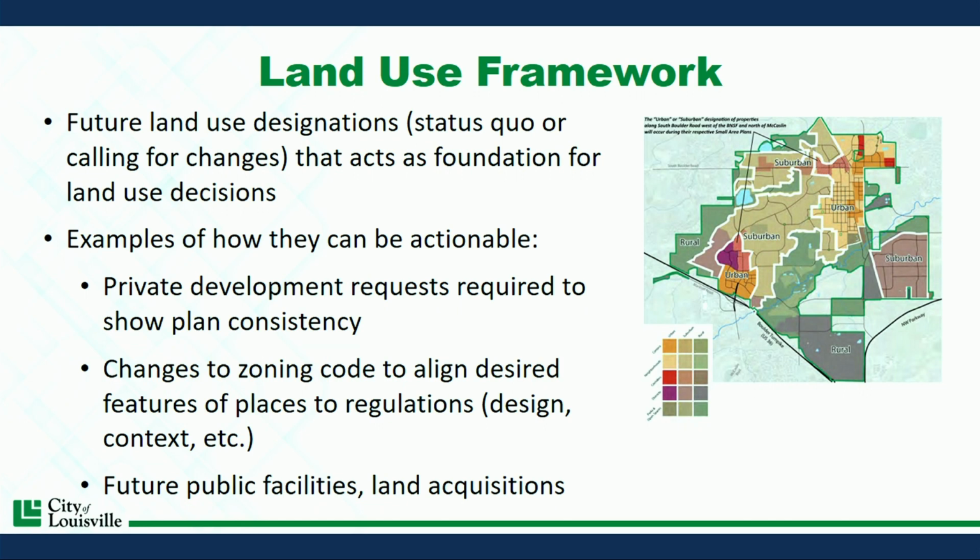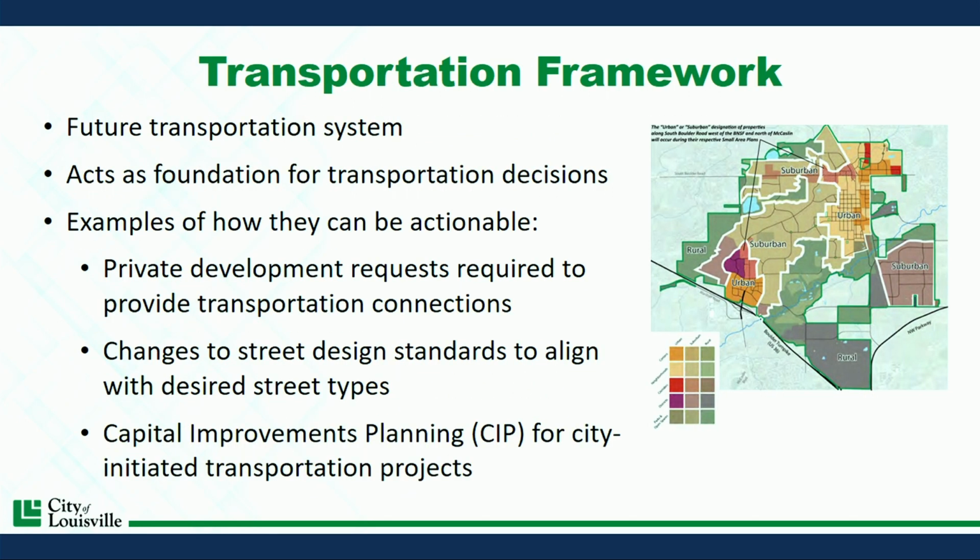It does have some teeth. I do expect out of the comp plan to have a fair amount of changes to our zoning code proposed out of the comp plan. A lot of that originates from this component of the plan. Happy to talk more about any of this. There will be a transportation framework as well.